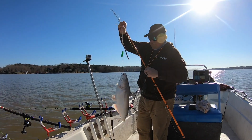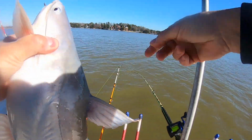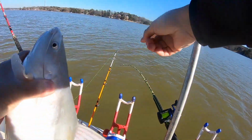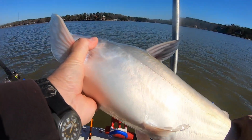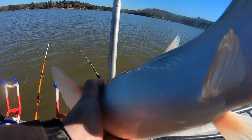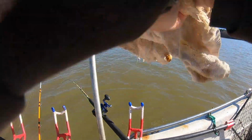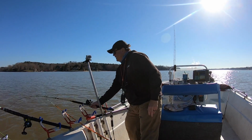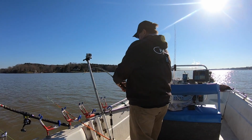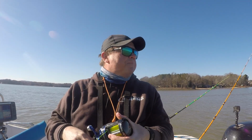Pow. There's that one. See if we can get a double whammy. That one's going right there. Look at him go. Pretty fish. Good eater blue. Nice one. We're going to drop that one back in. Slime off my hands here. You're going to see this one. Look at that. That is a suspended bait. That one, like I said, it's about 3 feet off the bottom.